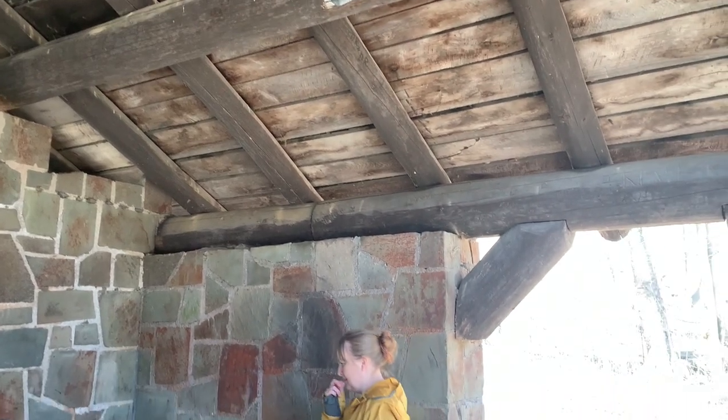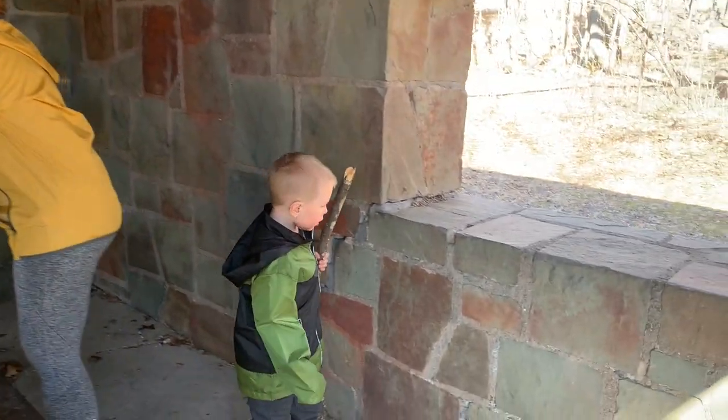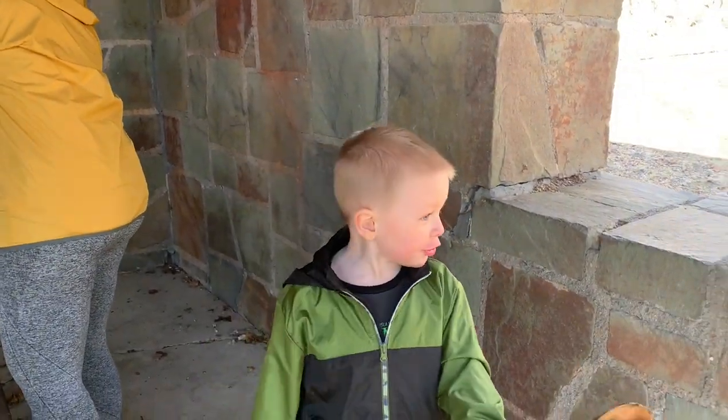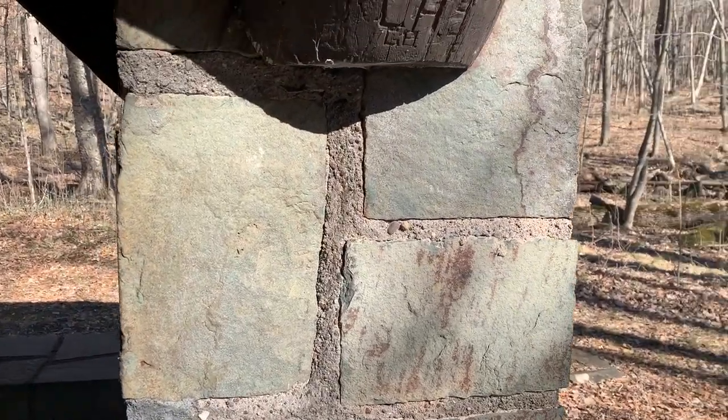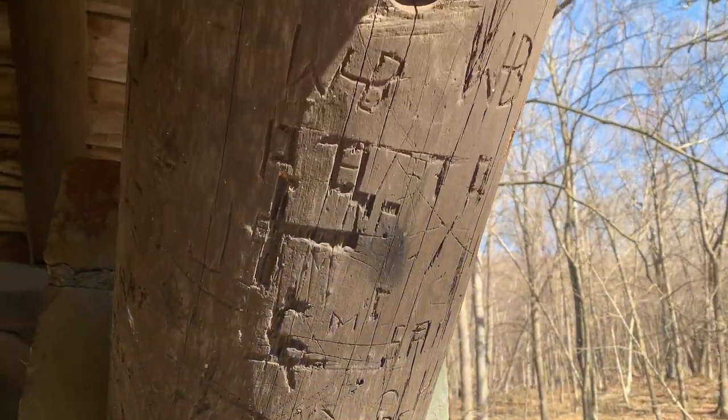We can find enough bugs. Yeah. Hiding. What do you think of this place, huh? Chase? What do you think of this place? Good. It's good? All right. Look at all the carvings in this wood right here. That is insane. From people, yeah. That's crazy.